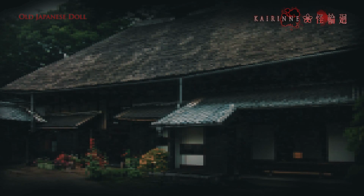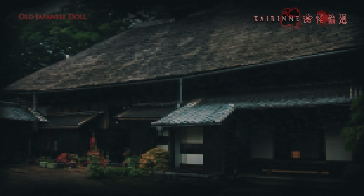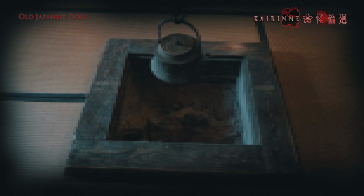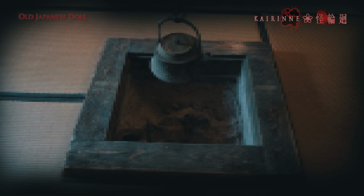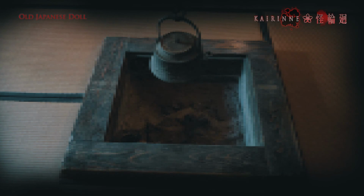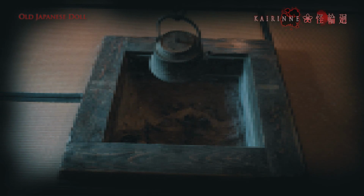Early the next morning, I visited the house to continue my research. My goal for the second day was to examine the furnishings to try and find out more about the lifestyle of the time. I found that the kitchen shelves, bowls, chopsticks, and the kimono in the chest of drawers were still intact. They were very valuable materials and gave a great insight into what life was like at the time.